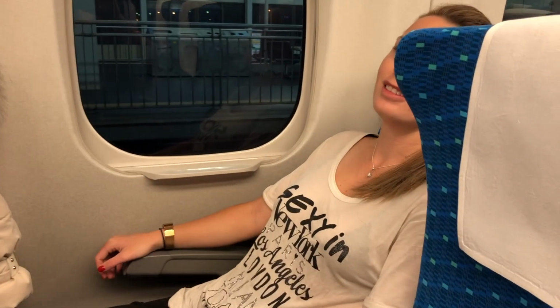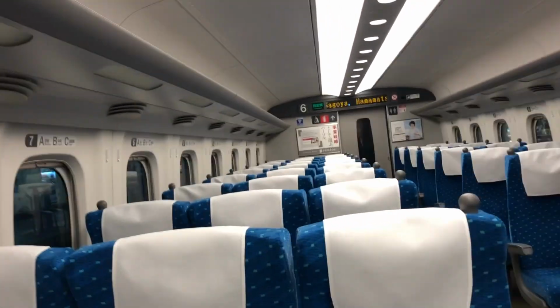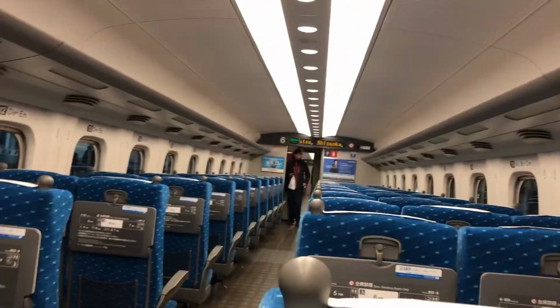Then the seat recline. All the way back. What? I didn't know that. Yeah, I don't do it because someone's behind me a lot. Yeah, but I don't think we have that issue. I thought you were going to say there's someone behind me. Yeah, I don't think it's going to be an issue.